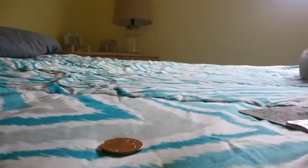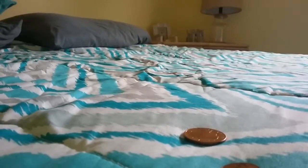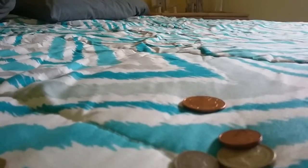This is 10 cents. Oops, dropped it by accident. Sorry about this, guys. I'm having very hard trouble with my camera. We have another quarter. I mean dime. This is 20 cents again. Another 20 cents.